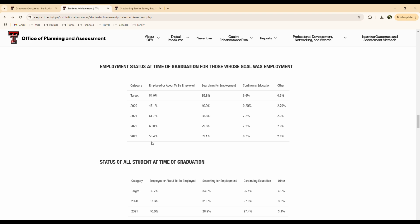Okay, and then the next would be of the students who went to college thinking they were going to get a job, 6.7% of them are continuing their education. So this happens for a few reasons. Sometimes, you're getting out of high school, you think you can't afford it, you just want to get through school, you maybe don't want to be a lifetime student. Maybe somewhere in your studies you realize that it would be better for your career to have a graduate degree.